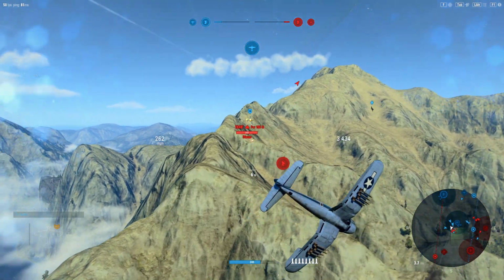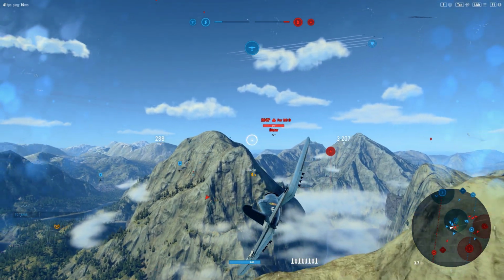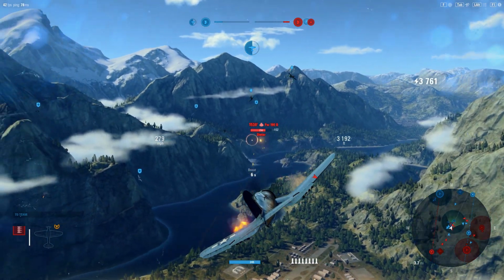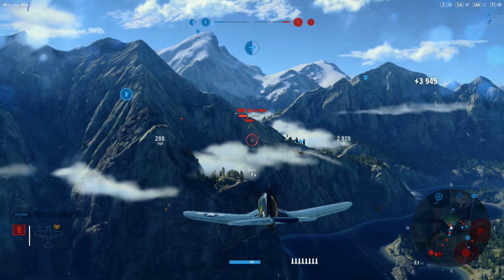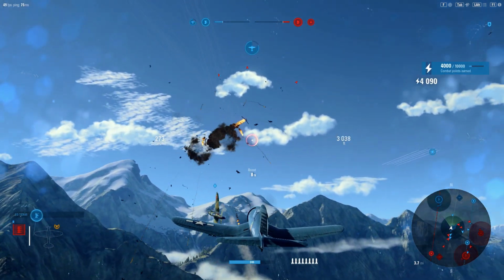And where this aircraft is going to come in lacking is against turn and burn fighters. They are the bane of its existence. If you let them get on your tail and you don't deal with them at a decent range, you'll quickly be made a believer in what the limitations of the aircraft are.